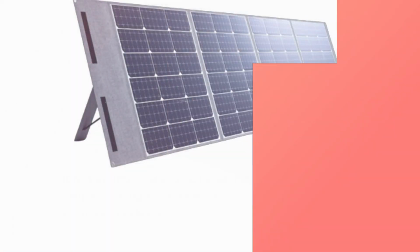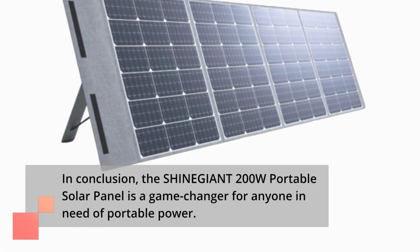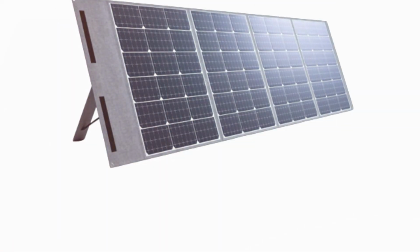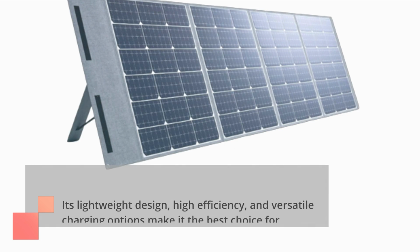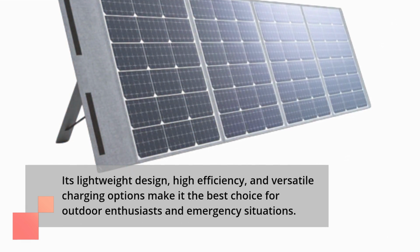In conclusion, the ShineGiant 200W Portable Solar Panel is a game-changer for anyone in need of portable power. Its lightweight design, high efficiency, and versatile charging options make it the best choice for outdoor enthusiasts and emergency situations.